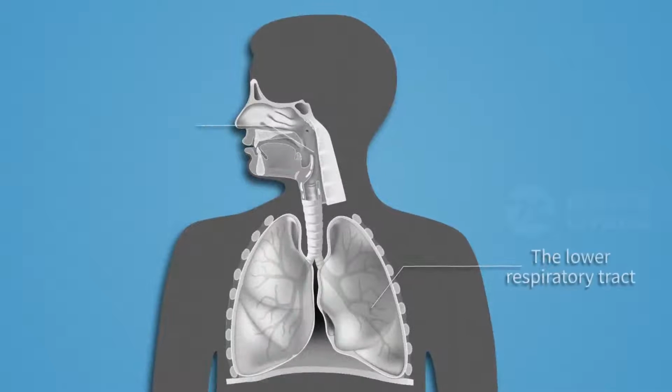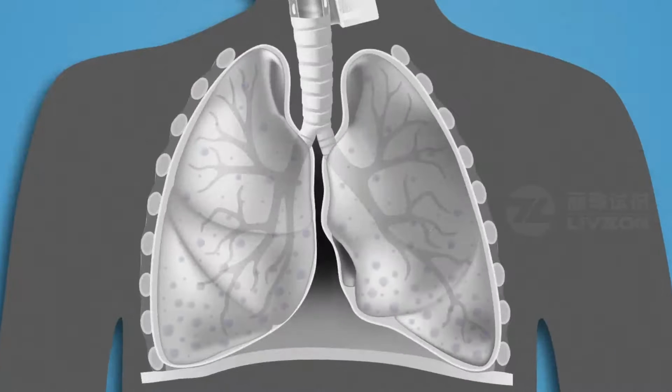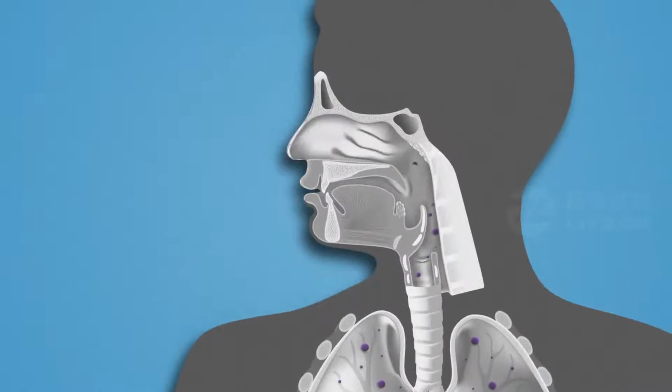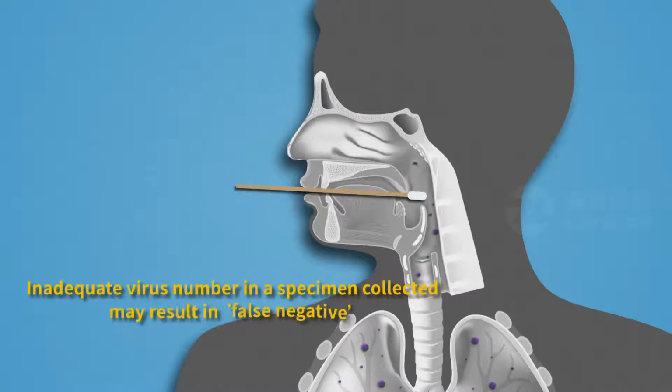False negative is first caused by sampling problems. SARS-CoV-2 mainly locates in the lower respiratory tract, but specimens from there are difficult to collect. Actually, specimens for NAT are commonly collected from the upper respiratory tract, such as throat or nasal swab. Inadequate virus number in a collected specimen may result in a false negative.